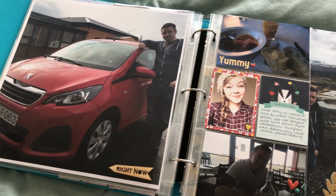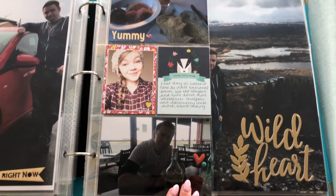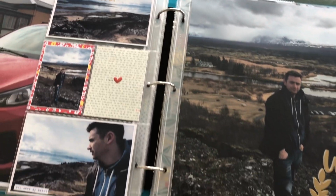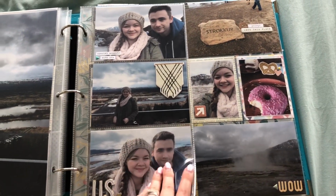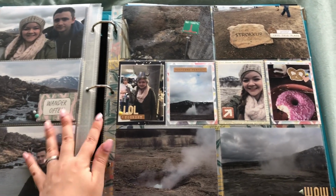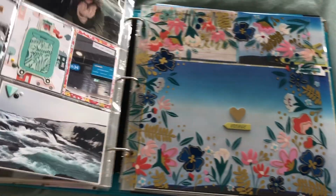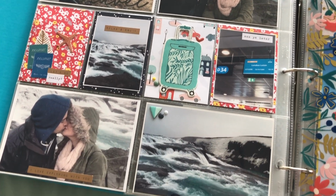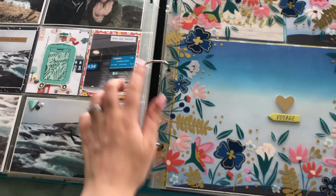That's us saying goodbye to our little rental car on our last morning. And then there's some more photos here of our last day when we went to a national park. We've got more 12 by 12 pictures there. And from the national park we went on to see the geysers, I never know how to pronounce it, but we went on to see those. So we've got pictures of those there. And then from there we went to see the most amazing waterfall, and that was us heading home at the airport.